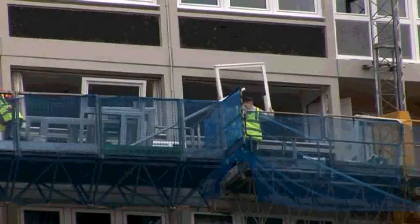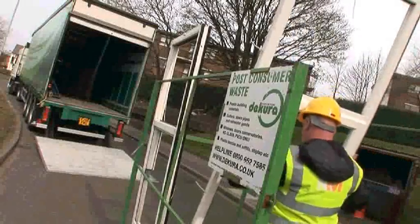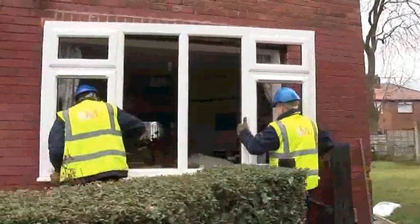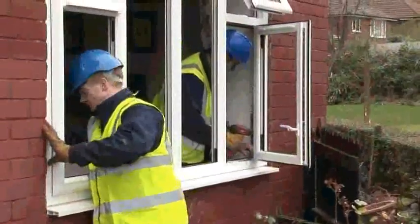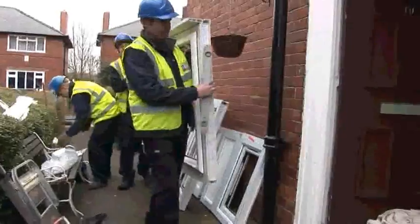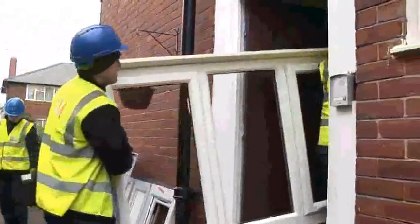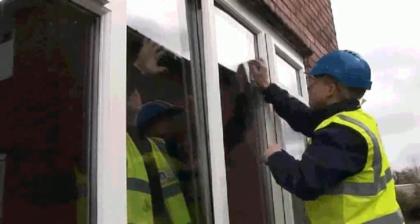The start of this video saw old PVC windows being taken out of Liverton Court Tower Block in Manchester for recycling. Here, we now see our recycled windows being installed in Corris Avenue, just a stone's throw away. The replacement of the existing windows on these 14 properties with a new generation of energy-efficient and low-maintenance PVC-U products that are manufactured from 100% post-consumer waste has allowed Northwoods Housing Association to close the loop on the recycling process.